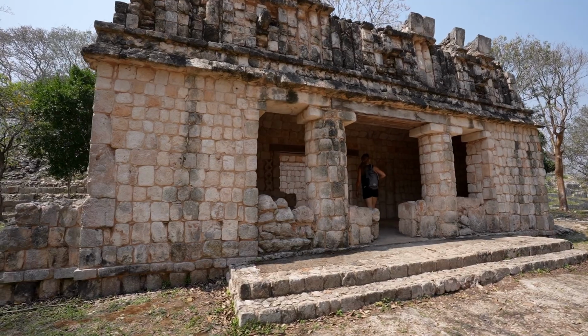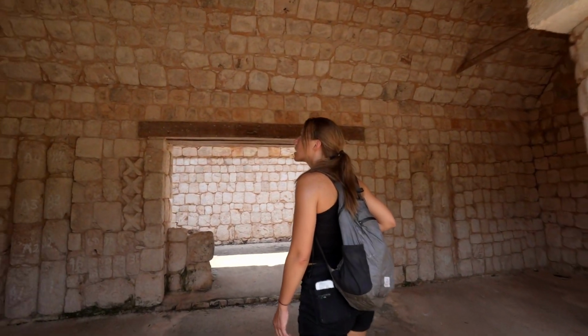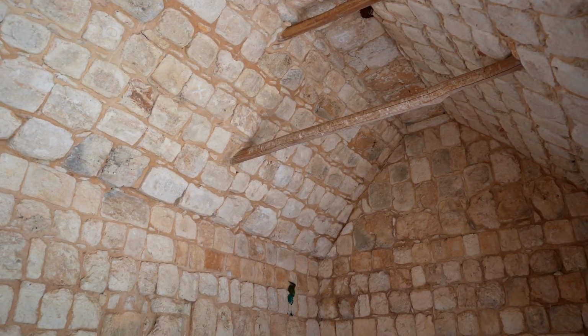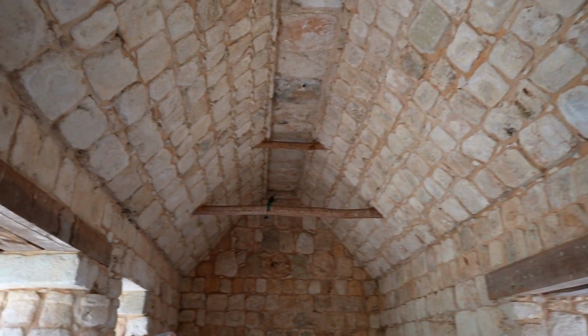Oh, whoa, what the heck is that, babe? Look at this crazy bird. Oh my gosh. What is it? Look at it. Oh my gosh. It's so pretty. That's so pretty. Oh my gosh. This doesn't do it justice.